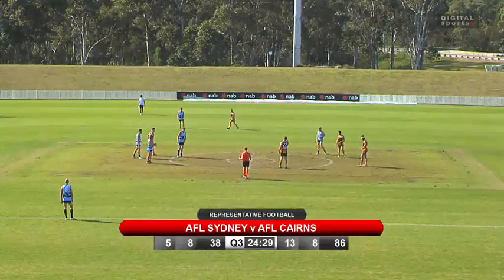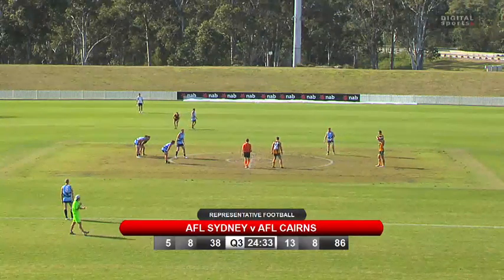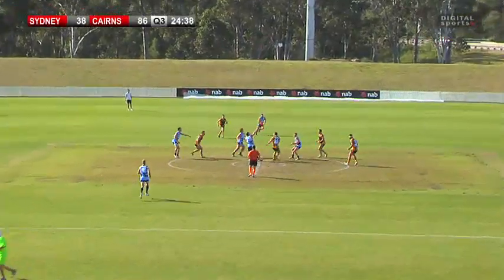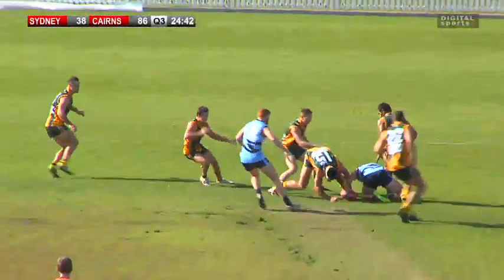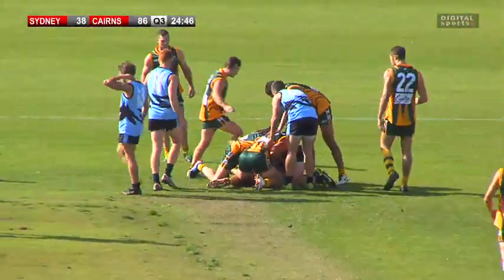Been all one-way traffic in the third quarter. And the AFL Sydney boys have ground to a halt. 24.5 minutes played. Goodall tracks this back, trying to build something for his team. And we'll be wrapped up. We'll have another bounce.